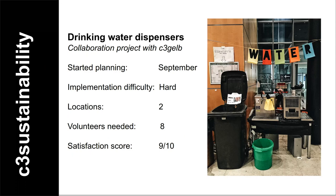I only have 4 slides, so I'll be very quick. You can see the first of our biggest projects was the drinking water dispensers. For Angels, we had drinking water from a dispenser rather than from bottles, and they could refill their bottles.